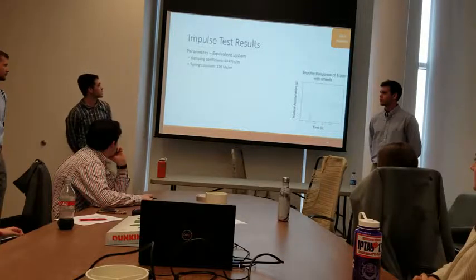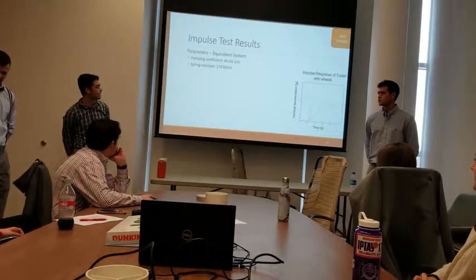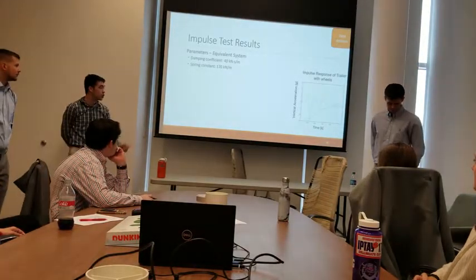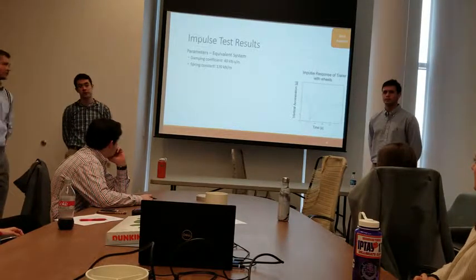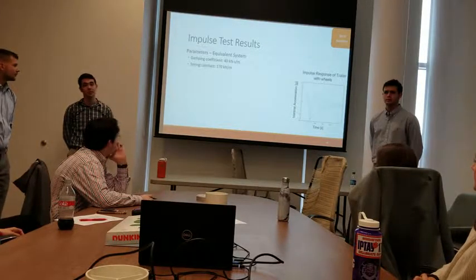The next test was the equivalent system, being the whole system on the impulse test with the tires included. And here, as opposed to seeing a perfect fit, you can see that this is slightly off for the exponential decay rate. It's not a huge amount off, it just shows that this is not truly a 1 degree of freedom system that we can model as such. And so there will be some discrepancies.